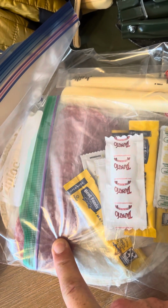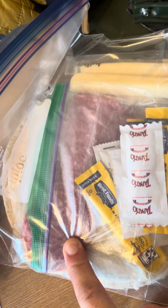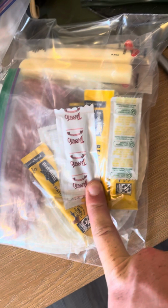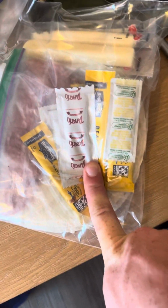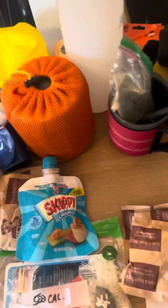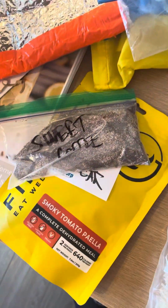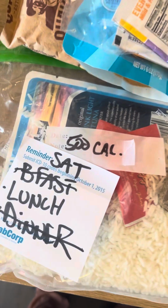And then I have my salami. You can keep that out for a few days, even in warmer temperatures. It's not a big deal. My cheese sticks. And then I'm always on the lookout for hot sauce packets, mustard, mayo, things like that. And then I always bring a little bit of olive oil, and I'll put one of these packets into my paella at night. And this is my dinner for Saturday night.